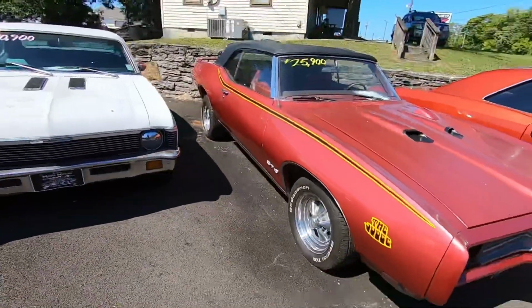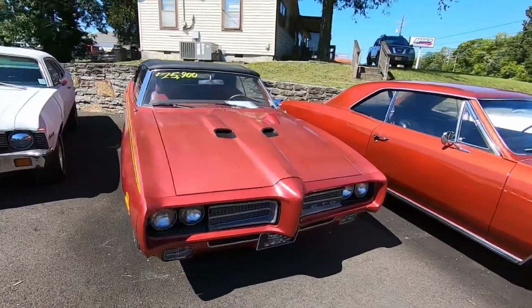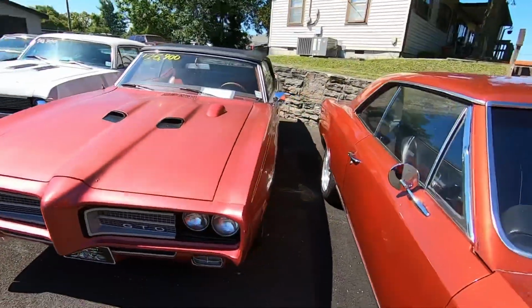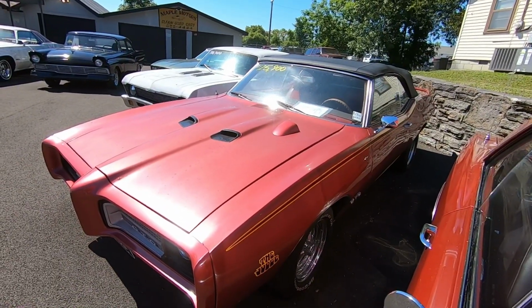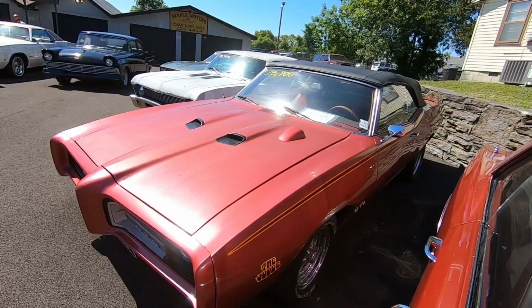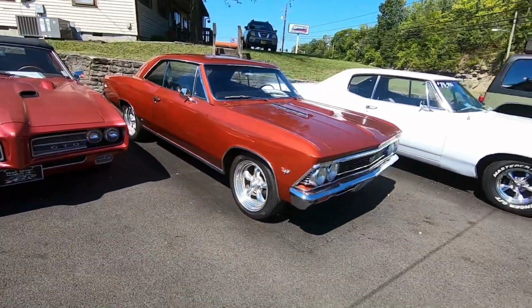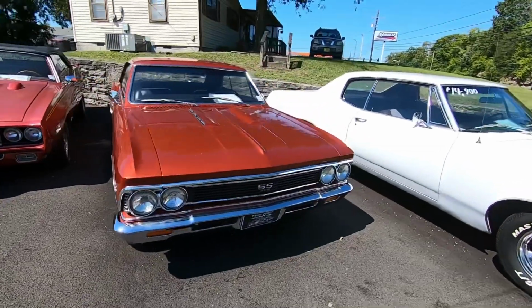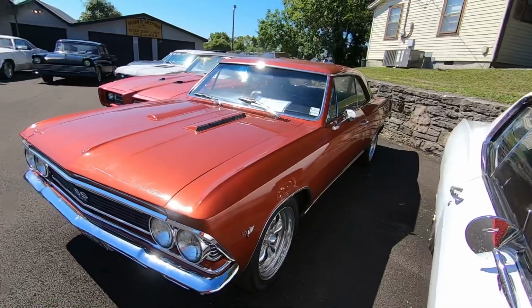And how about the old Pontiac Le Mans convertible dressed up as a GTO? It's $25.9. That was a 69 model. Already sold this one right here. I think y'all have seen it on the website before. It was a 66 model. I believe there's a video out for it if you're just curious to watch it.